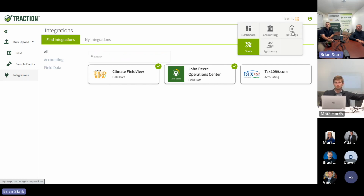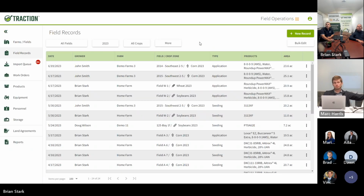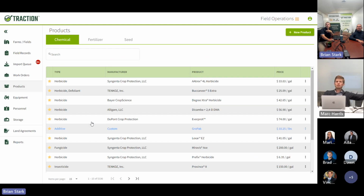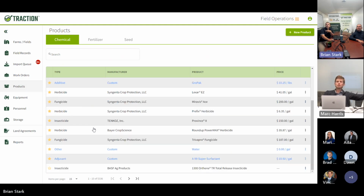So if I go to field operations, and let's say I go down to my products to begin with. These products, the ones that have the star here, are the ones that I've added in Traction. These are my favorites. And we have over 5,000 chemicals to pick from.